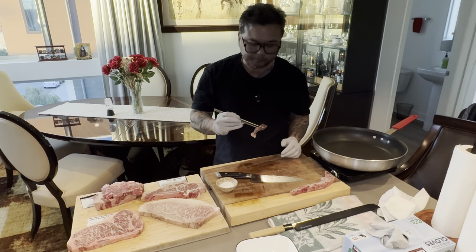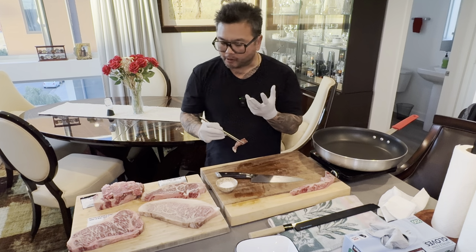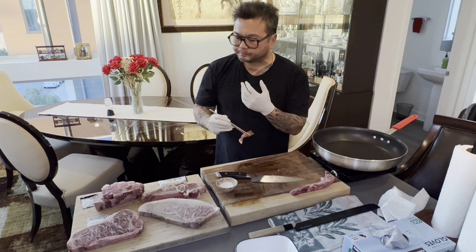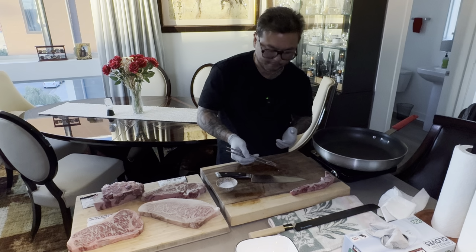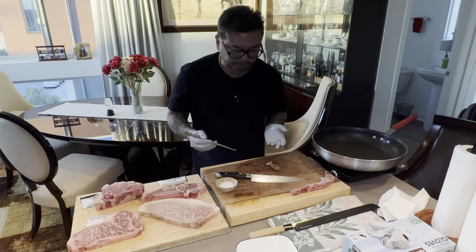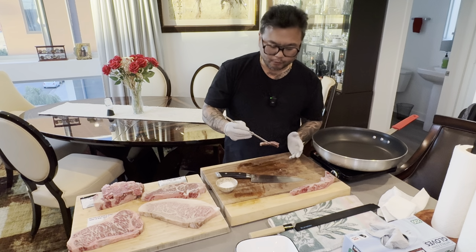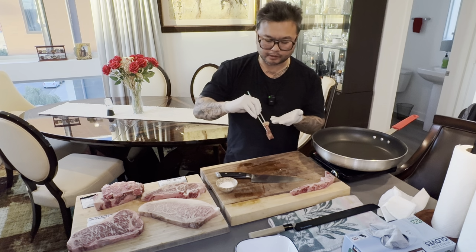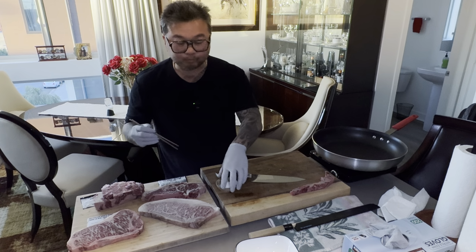Melt in your mouth. Wow, really good. Really beefy flavor. The ratio of fat is a lot less than the others, but I prefer this. That one's really good. So far, it's just the first one; we're gonna compare all four. But you know what? This is so delicious, I'm even going to eat the fat piece. It's really tender.